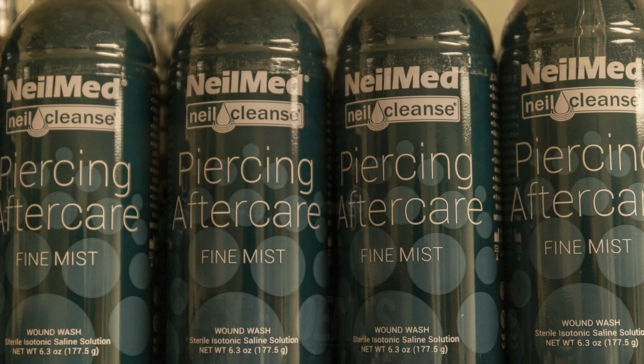So average healing time on this is going to be anywhere from 2 to 3 months, during which time you're going to need to clean twice daily using a sterile saline solution. Personally, I like NeoMed's Piercing Aftercare. Comes out in a fine mist, easy to use, great.